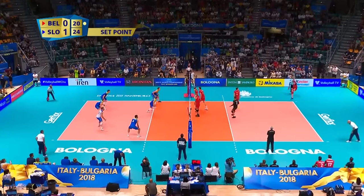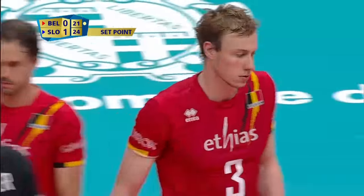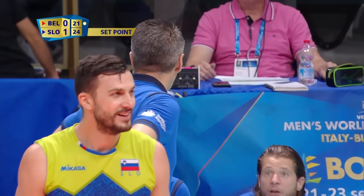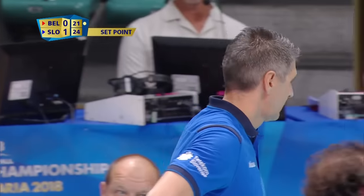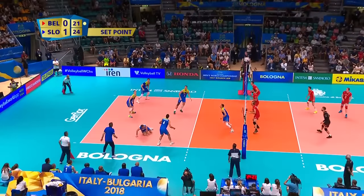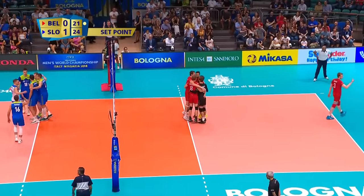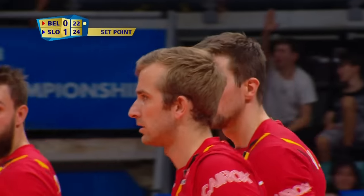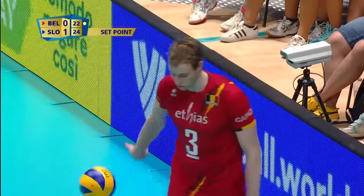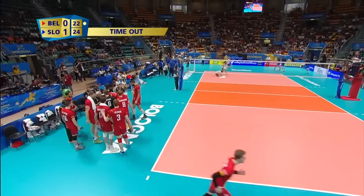Daru with the serve. Indecision by Slovenia as to whether to let that go or not. And it's Chebel who ends up half digging it, and it's gone into the crowd. Daru once again, still big opportunity here for Slovenia. Kovacic pops it up. Chebel has missed wide. Two points in a row from Belgium. Surely we are not going to see what we saw in set one, are we? Slovenia now call timeout. This is the same position Belgium found themselves in, 24-22, and lost the set.